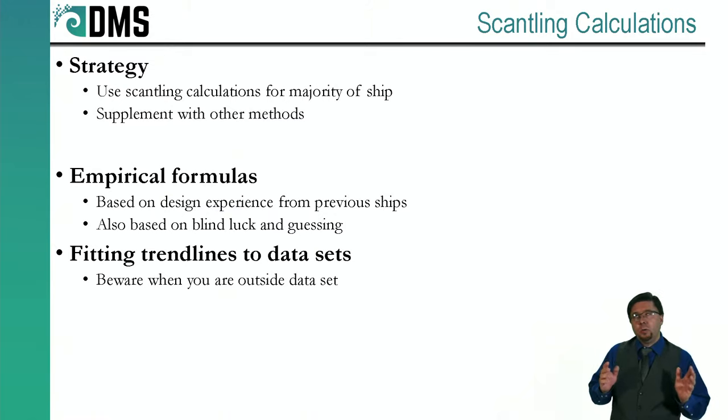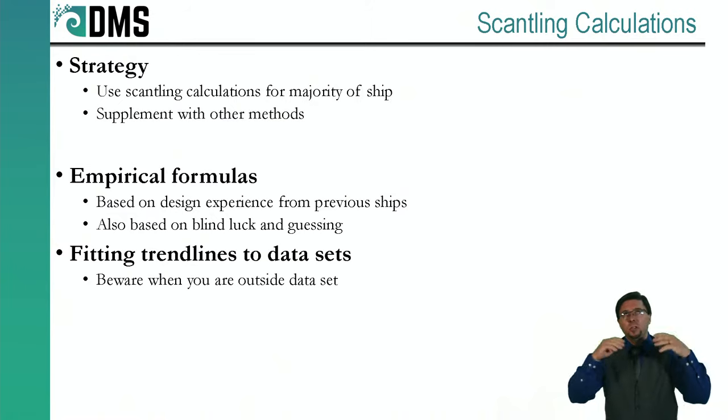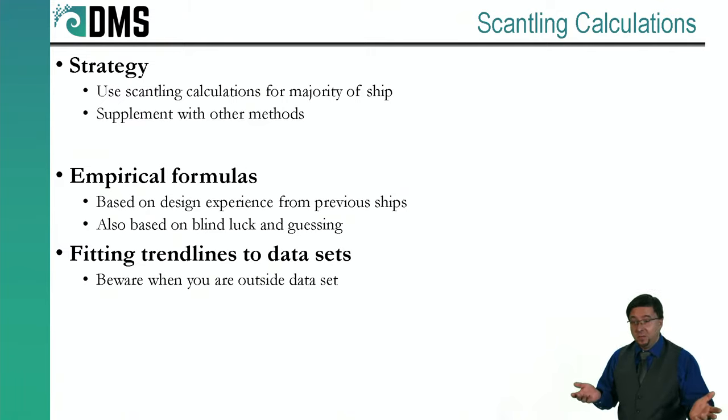So we don't take scantling calculations on blind faith. Instead, we use them combined with first principles analysis. The general strategy is that you're going to use your scantling calculations for the majority of your ship, and then supplement that with your first principles calcs or your FEA, in cases where the scantling calculations are producing really odd, erroneous results. For example, I've had them call for a half inch thick plate to resist a little tiny yacht, where we could normally get away with almost tinfoil. In those scenarios, you're going to do additional checks with first principles to see what's going on there.